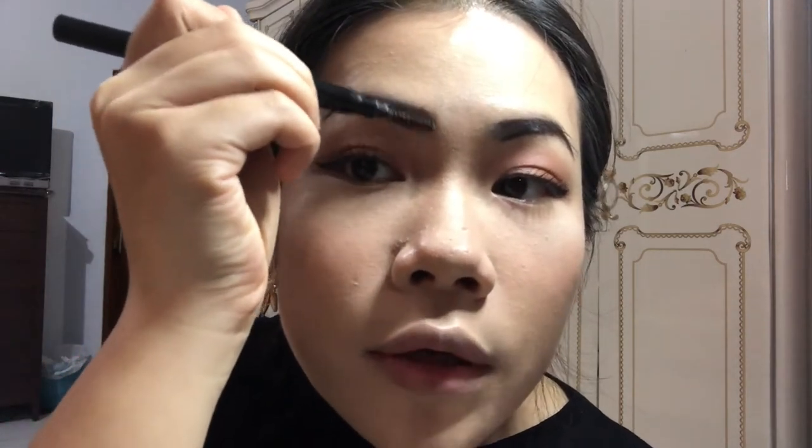Jadi I literally just cuma pakai buat gambar outlines aja, terus nanti di smudge gitu using my spoolie. Kalau enggak bisa jadi Sinchan. Very very pigmented. Okay. See, ini I literally just drew the outline doang. Terus pakai spoolie biar bisa diratain. Terus lihat deh, langsung keisi.